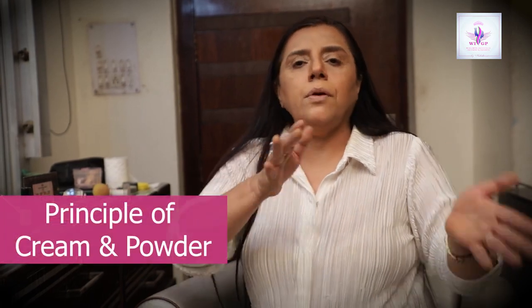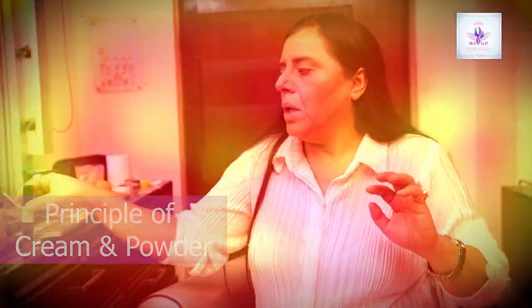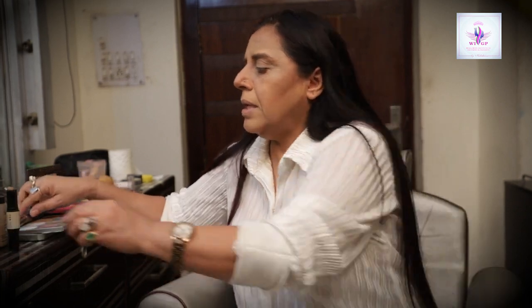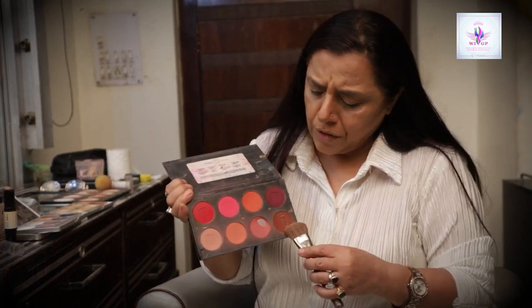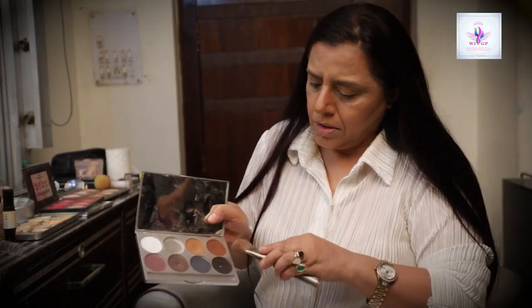So when we did the shading, again it's the principle of cream, powder, cream, powder. So we shade with this and we highlight with this, right? We did the cream shading with this, and this is a contouring brush. It's got a certain angle. We shade with this kind of brush, and this is a shading kit. The blush kits also have shading colors. It has to be matte. So this is also a shading color.